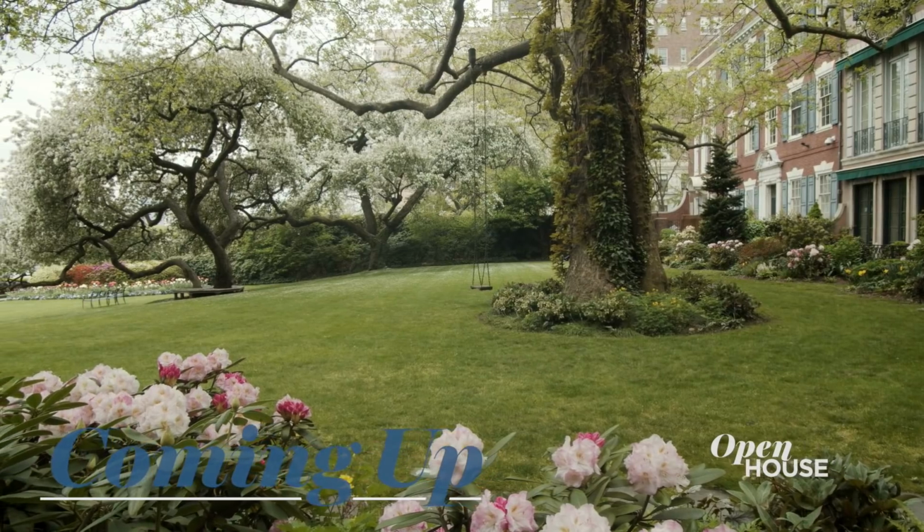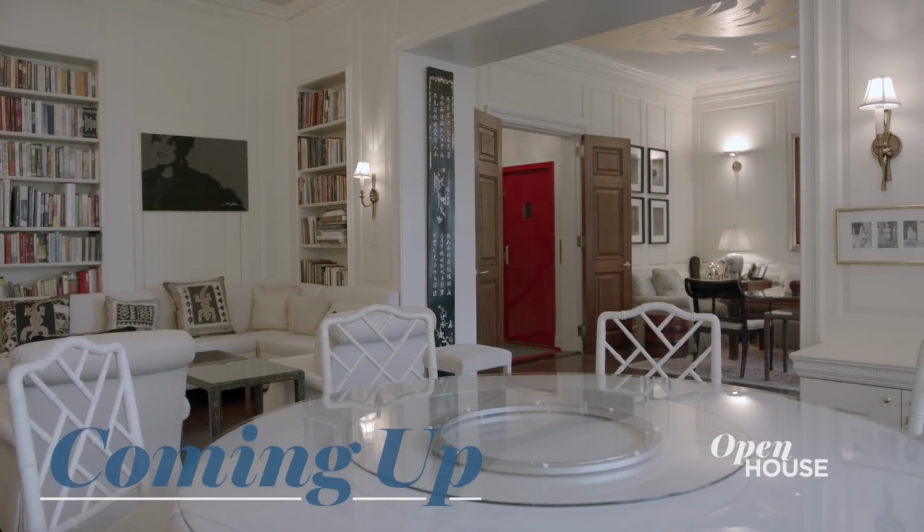Don't go anywhere because in just a few short minutes, we are in the Sutton Square section of Manhattan at this opulent townhouse. We'll see you in just a few.